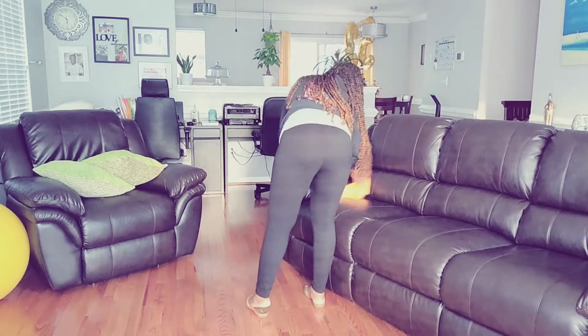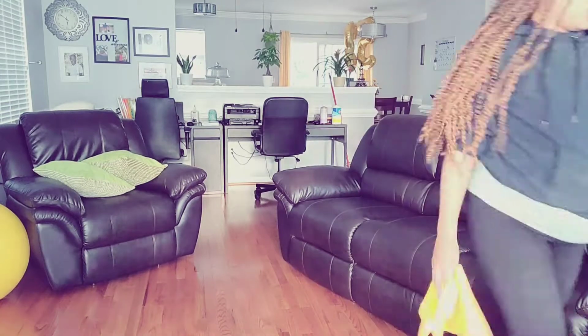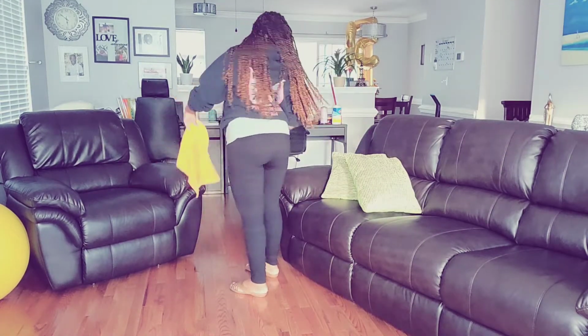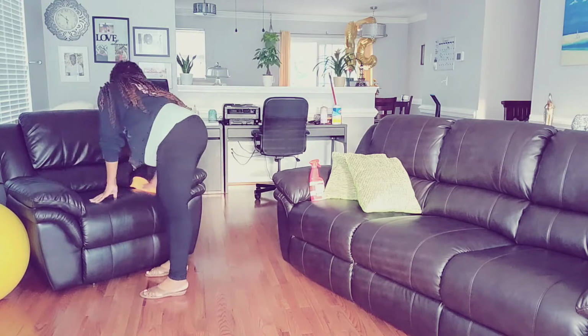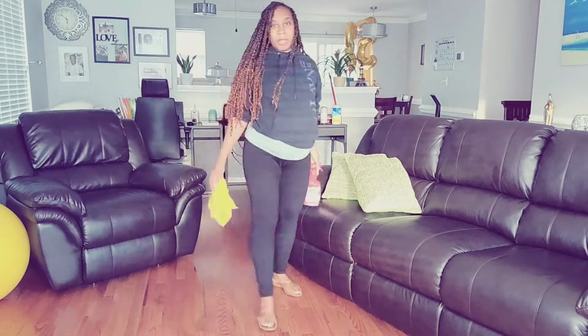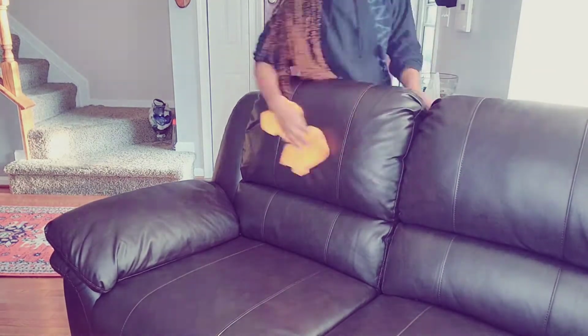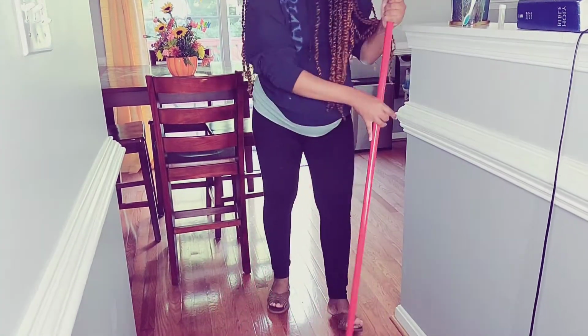So had to get my little dance break in. I'm just cleaning the family room, wiping down the sofas with a cleaner, and you saw me sweep the floor earlier, and I'm just making sure I get everything because sometimes we like to eat over here and it could get stuck in the crevices of the couch.